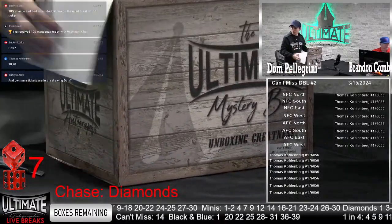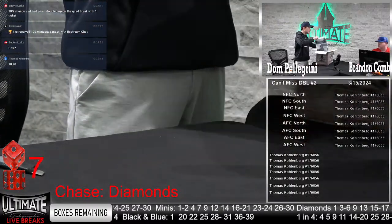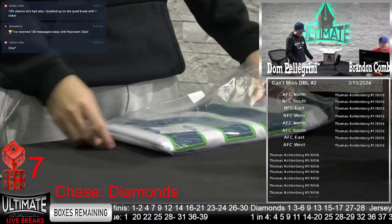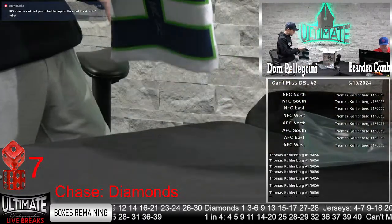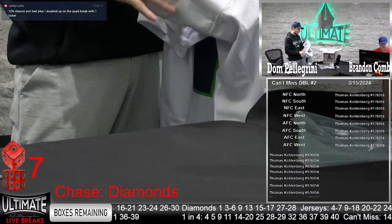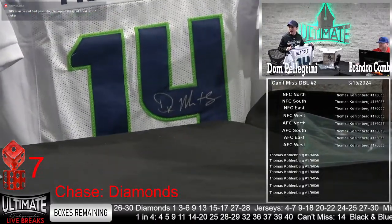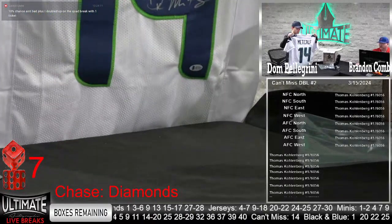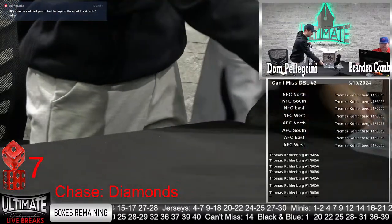Here we go. We said 2 headliners were left with 3 boxes remaining. Here's one of them. DK, baby. DK Metcalf. Beast receiver, as he sometimes signs on his inscriptions. Not this time, but he is a beast. DK Metcalf. Nice hit, Thomas. Love these Seattle jerseys, the neon green. They've got great ones.